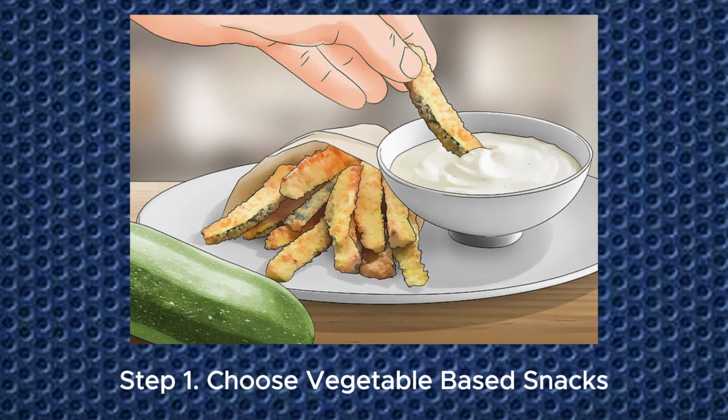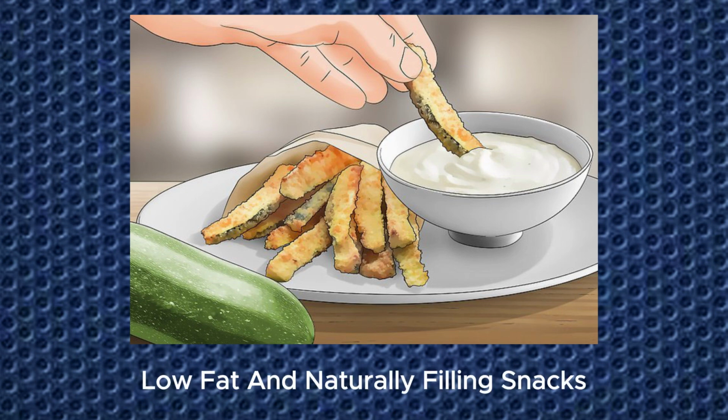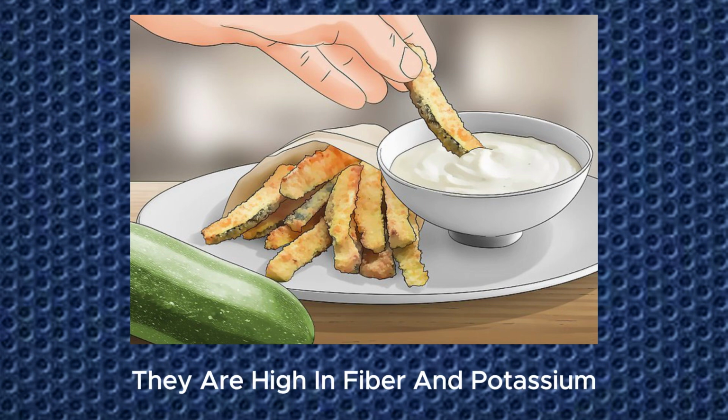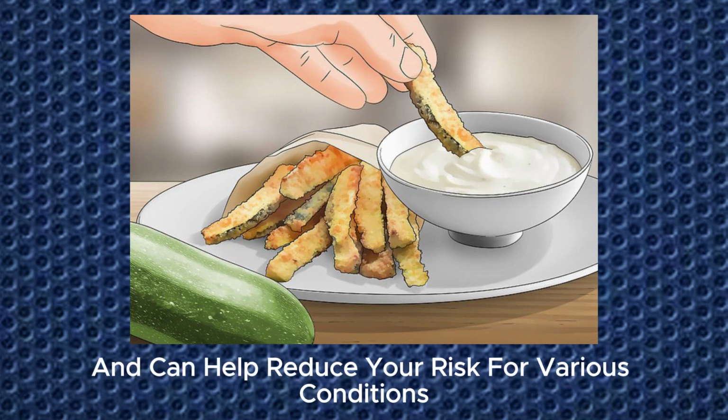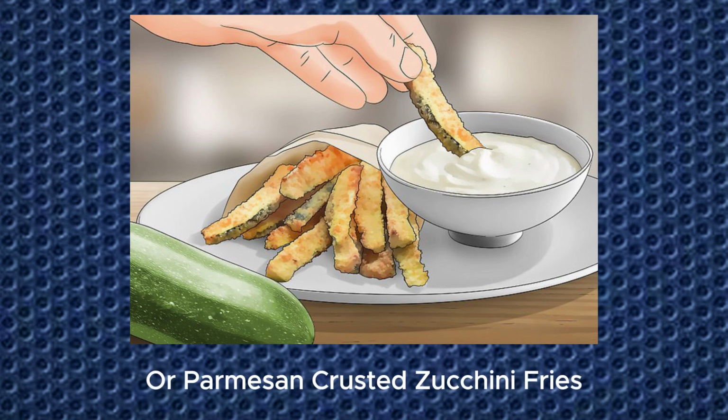Step 1. Choose vegetable-based snacks. Vegetables are low-calorie, low-fat, and naturally filling snacks. They are high in fiber and potassium and can help reduce your risk for various conditions. Try mini carrots, snap peas, marinated jicama sticks, fresh pea hummus, or Parmesan-crusted zucchini fries.